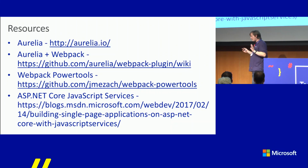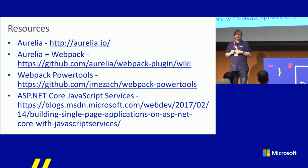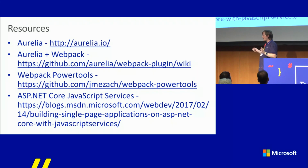All the stuff I've talked about is something we've been working with in Aurelia. I'm fairly confident it would also work with any of the other frameworks, but we haven't actually tried that. But it's all really Webpack what we're doing, so I guess you could use it with Vue or Angular or React or any of that stuff as well. But we chose this, and we started with this, so yeah.